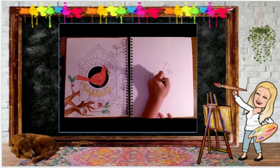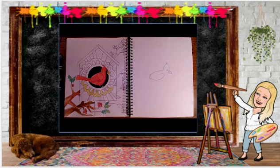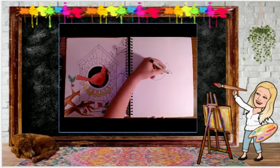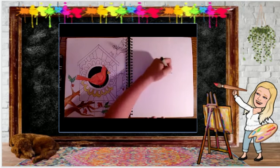I'm left-handed, so I know my hand probably gets in the way sometimes. And I'm going to curve my line back around like that. Right, now I'm going to come back here under the beak, and I'm going to wrap this around to draw the under part of the belly.